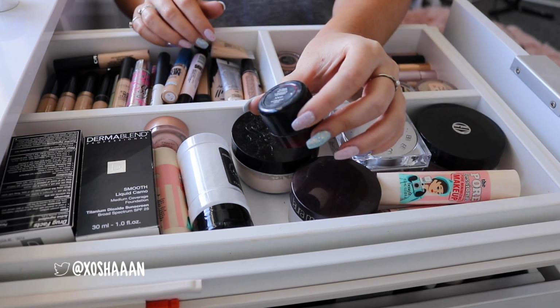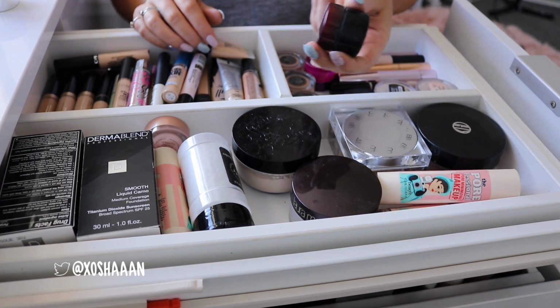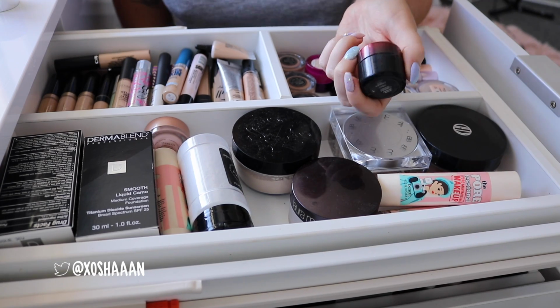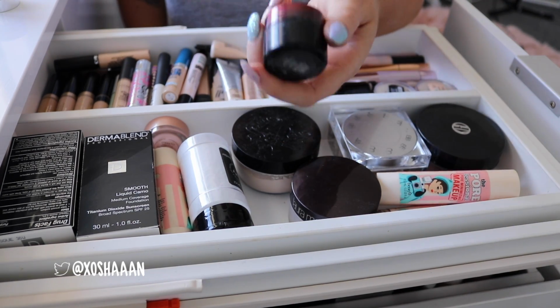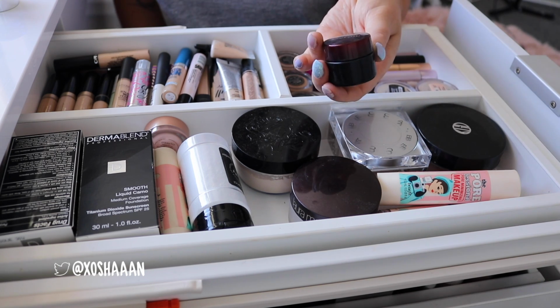And of course I'm going to keep my SX03 Sensual Skin Enhancer. I have no idea where my SX06 went. It must be in like a travel makeup bag somewhere, but I love this stuff. It's such full coverage and it's so good at covering just any imperfection.